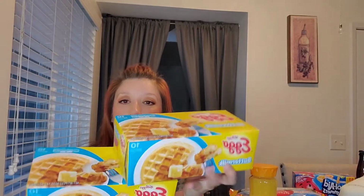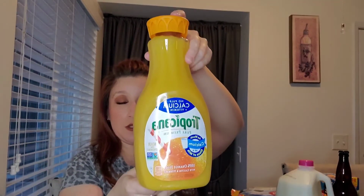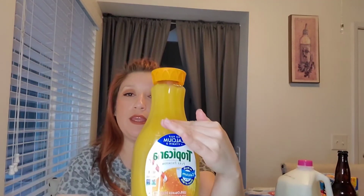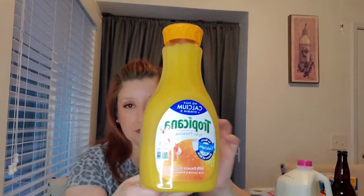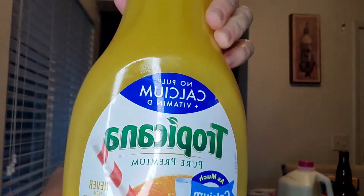I went ahead and got two things of waffles, and these are buttermilk Eggo waffles, two of those. This orange juice, we got a small one because I still have one there, but it's already going halfway. So I got another one, just this one. No poke. He got it. My papa got it with the no poke.